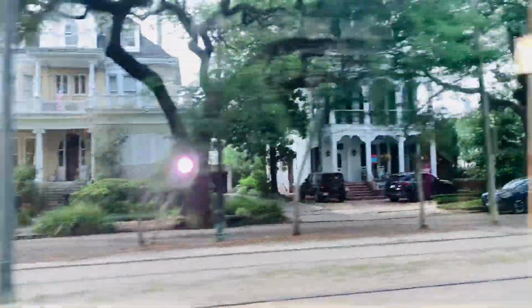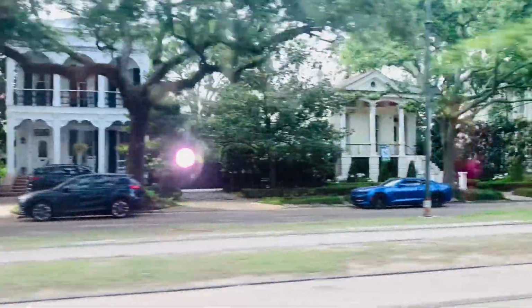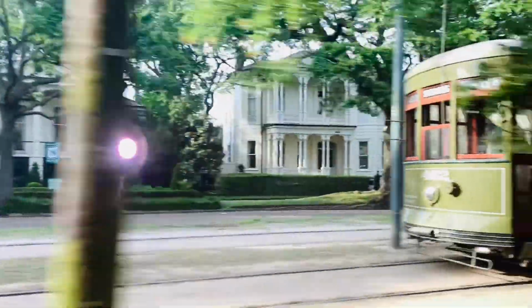And here's one of our St. Charles streetcars, the big pretty green ones. So let's see how everybody's doing. Look up. Okay. Yeah, they're actually pretty dead right now, which is good.